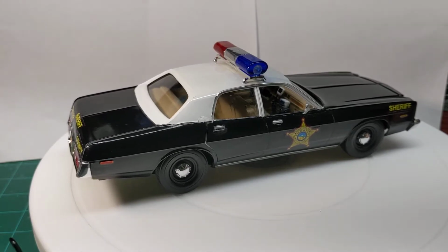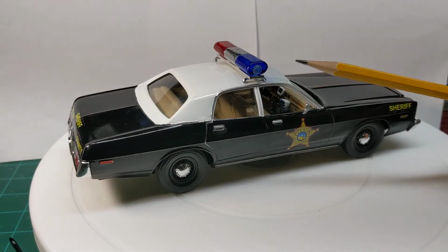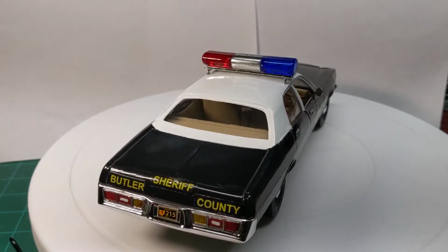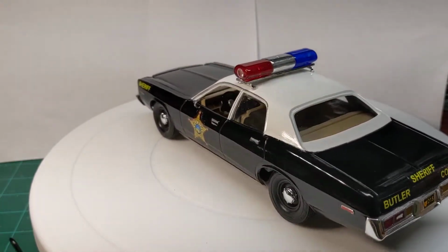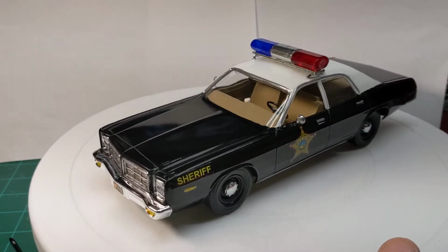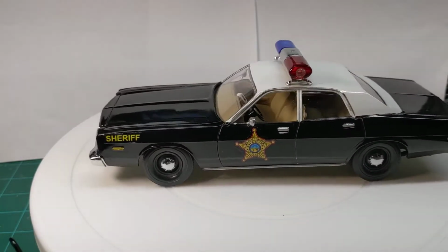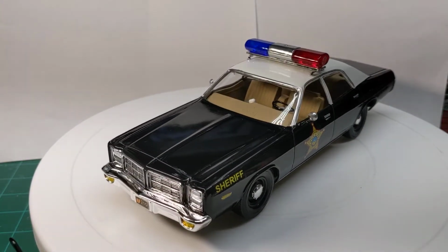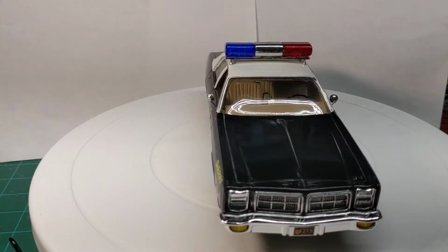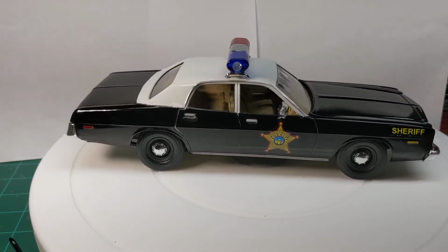The only real modification I did to this one was I drilled out the end of the Aerodyne domes and stuck a clear fashion jewel in there to give the effect of some alley lights in the light bar. It shows up pretty well. Not a whole lot of detail done to this one. I just wanted to build it. I had these decals, and I knew this would have been an accurate model for the time. I can see these running around the county quite a bit.